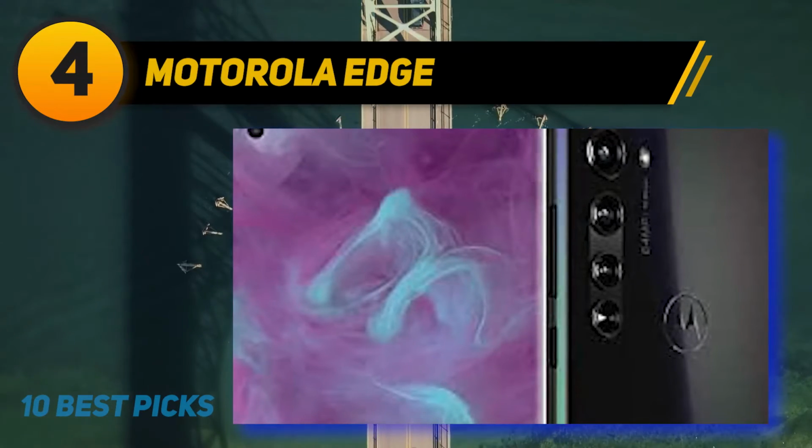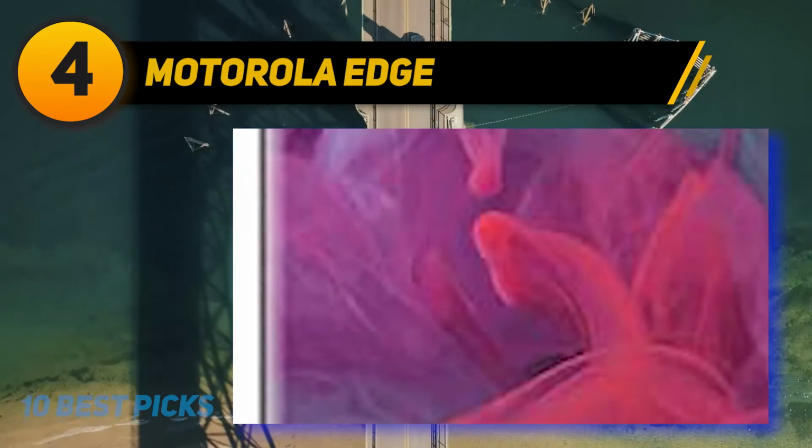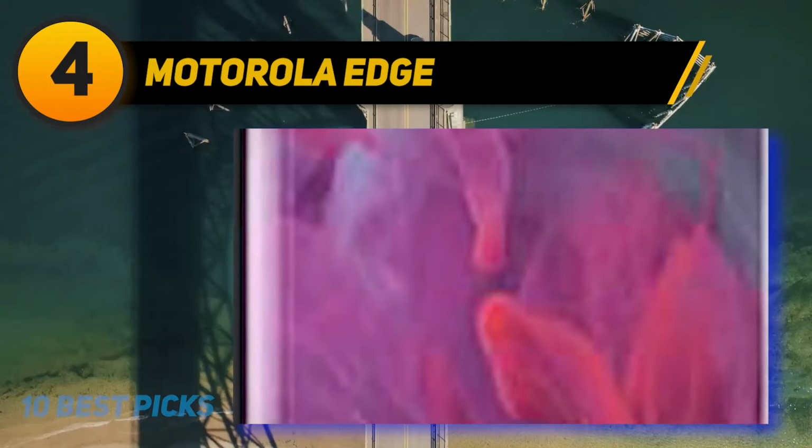Coming in at number 4 on my list, Motorola Edge. Motorola is known now for making great budget devices, though they aren't exactly meant for hardcore mobile gaming. However, the Motorola Edge just happens to be the perfect device for mobile gamers who want to balance cost and performance. The Motorola Edge has enough of the necessary modern features for mobile gamers without breaking the bank.